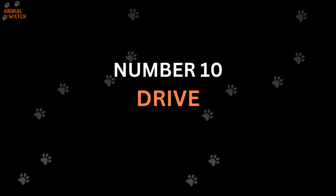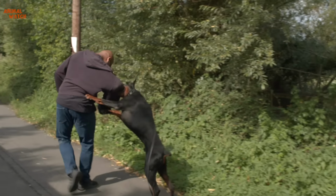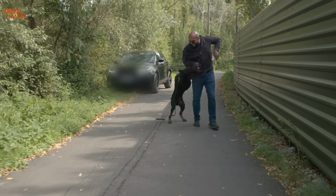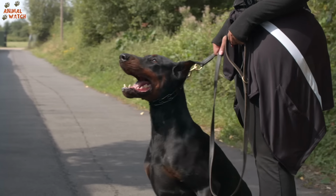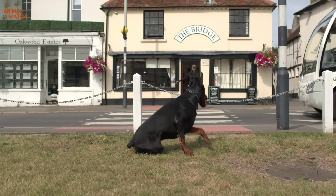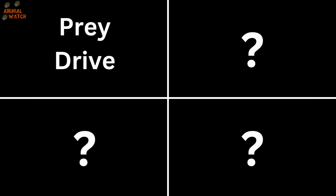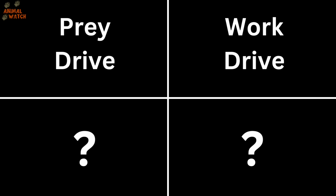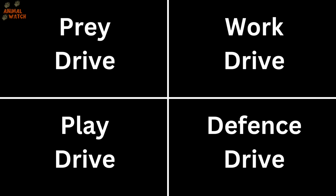Number 10, drive. The Doberman. Dobermans are known for having a high drive, which refers to their strong motivational and intense energy levels, particularly in activities related to work, play and training. Their drive manifests in several key areas: prey drive, work drive, play drive and defense drive. The Borz Hund.